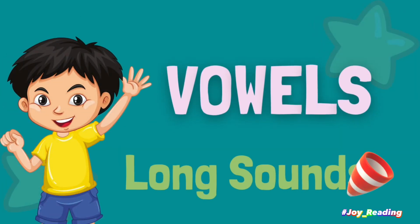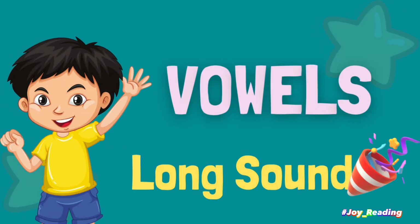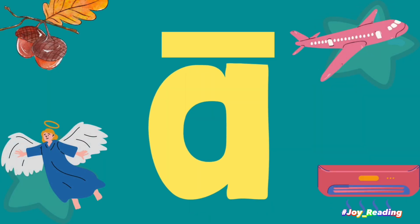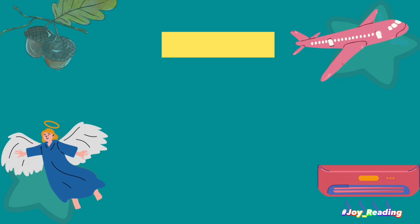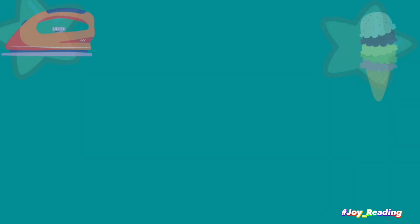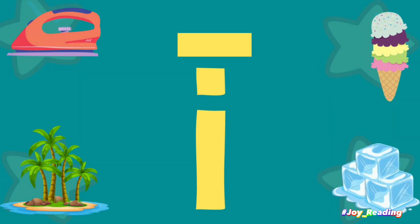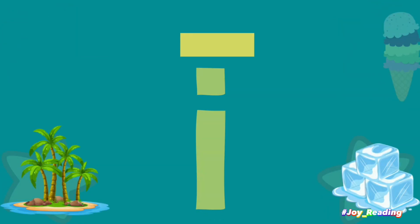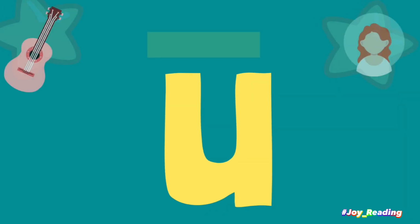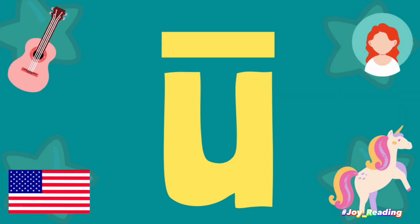Now here are the vowels that have long sound. A, E, I, O, U.